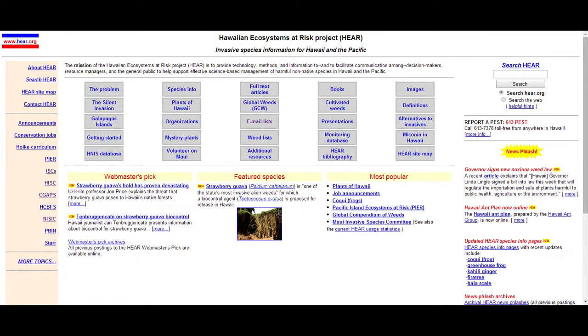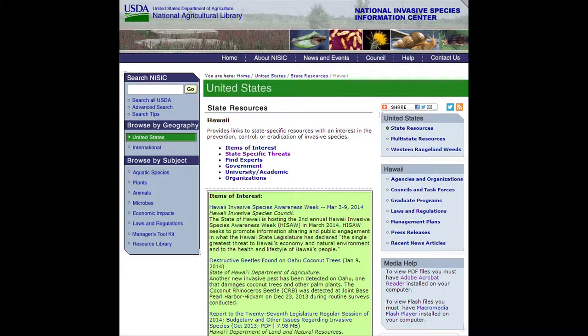In Hawaii, there's the Hawaii Invasive Species Council, and there's also the Hawaii Early Detection Network. They have so much information, and if you want to know what you can do, you can also look there. They have volunteer coordination and links to send you to places in your area and local information.